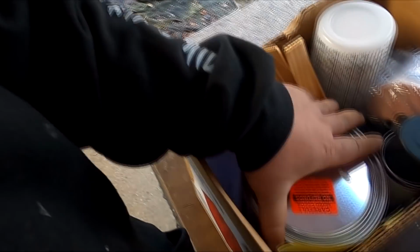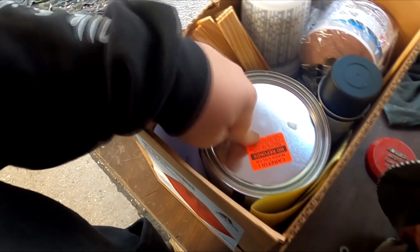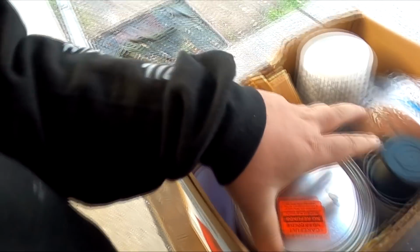We have 2 quarts of polar white. I didn't realize this car is polar white, but it makes sense because this car is an 88 polar white. I got 2 quarts because mixing this 1-to-1 ratio will give me a whole gallon of paint, and this is a really small car, so we don't need a lot of paint.